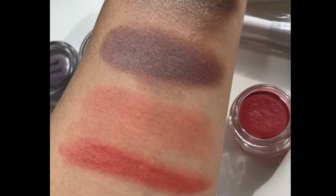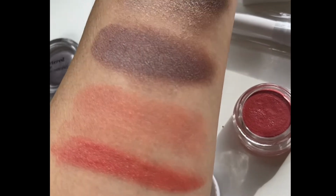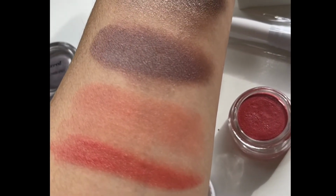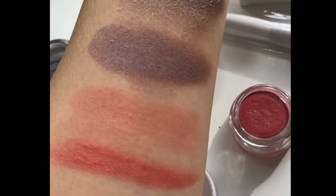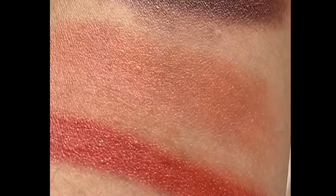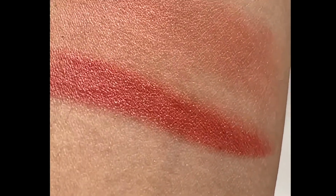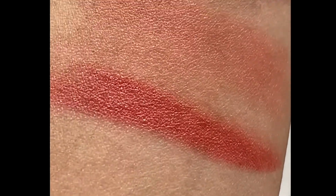And I have a question for other folks who have used Phytosurgence blushes. I'm wondering if this can be used also as a lip balm. I mean, that color is just, look at that. It's just beautiful on tan skin. So I'm super excited to try that out.